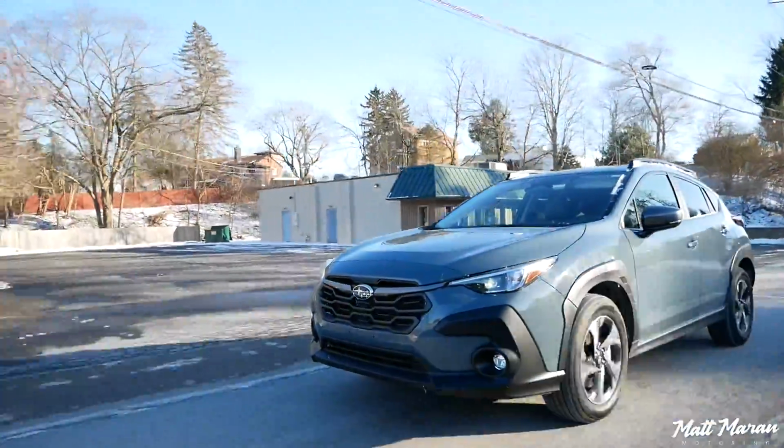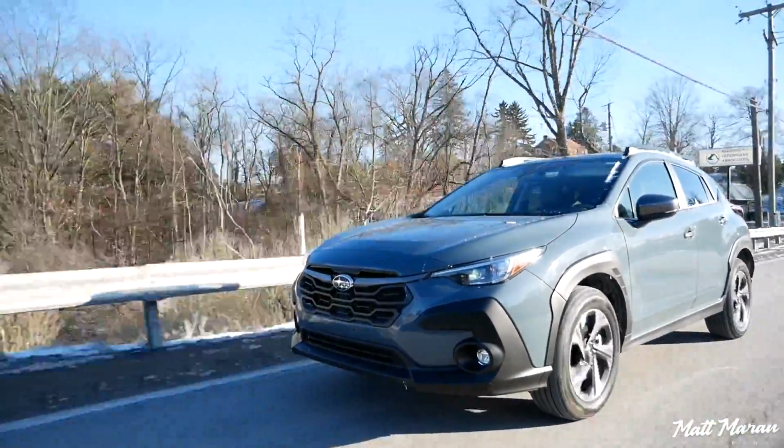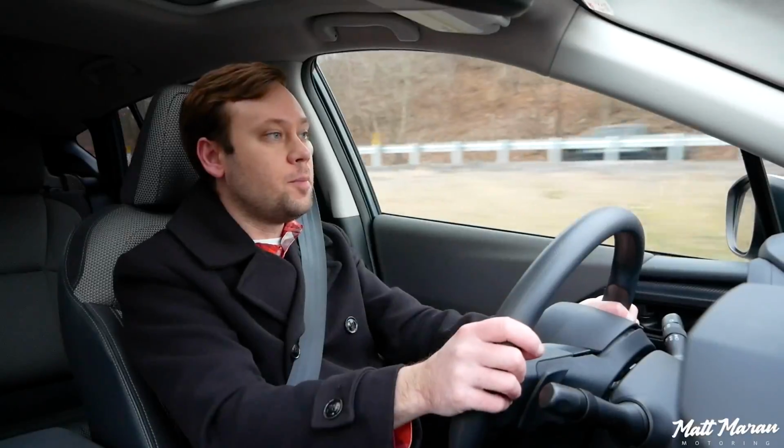But thanks to Subaru, I will have this Crosstrek for an entire week. So I'm going to drive around all over the place, and I'll come back and give you guys my final real-world fuel economy, as well as my thoughts on the pricing, how it compares to the competition, and anything else that I noticed during my week of driving.